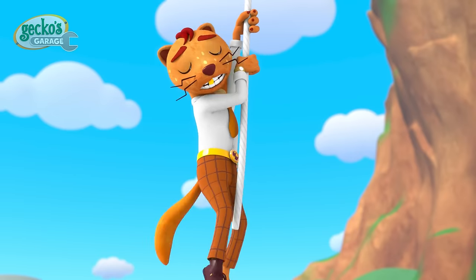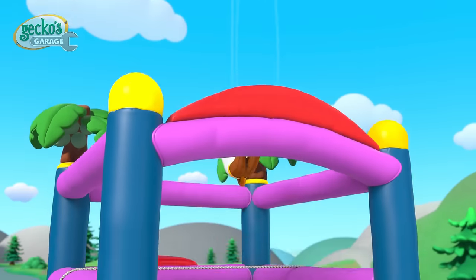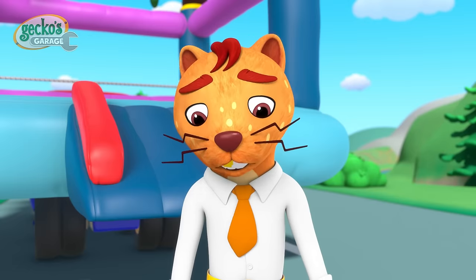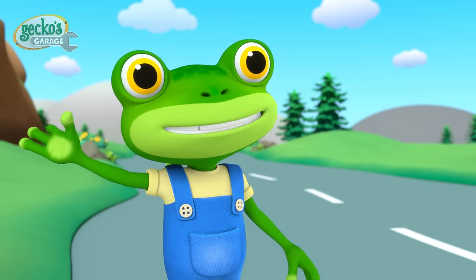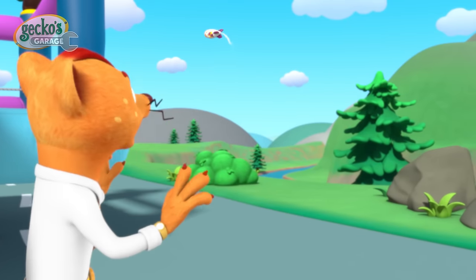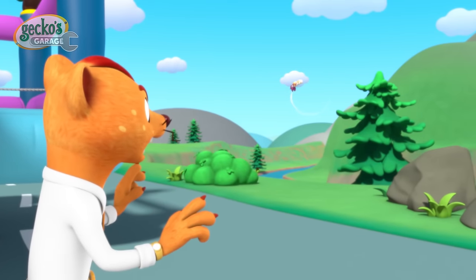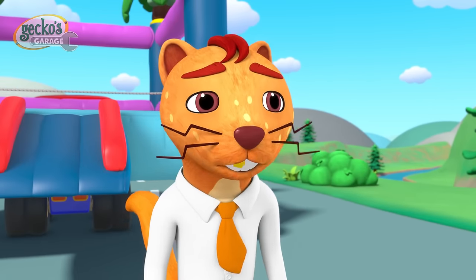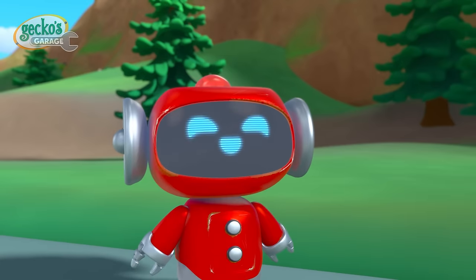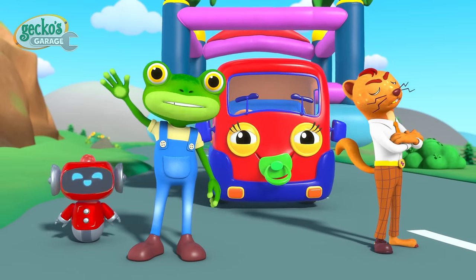That wasn't me! Hooray! We saved Mr. Weasel. Well done, Baby Truck. How deflating! Goodbye, everyone!